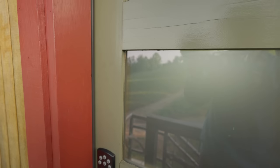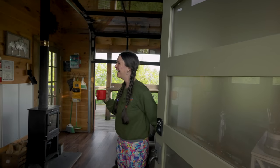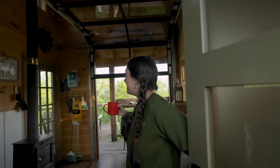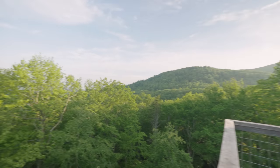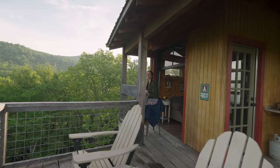Coming! Good morning! Hello. Come on in! Yeah. The view is amazing. It's like somehow better this morning because the sun is glinting off the trees.